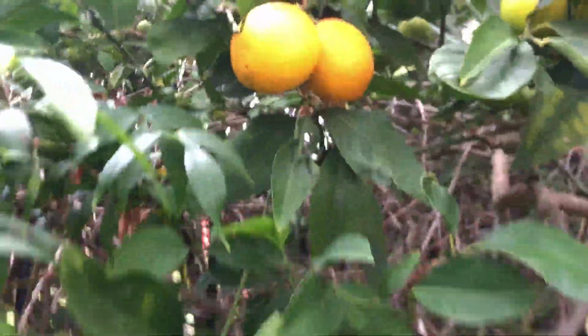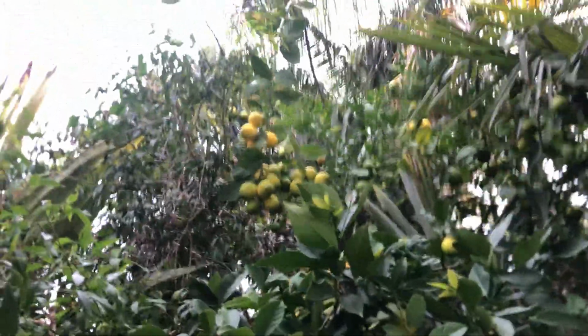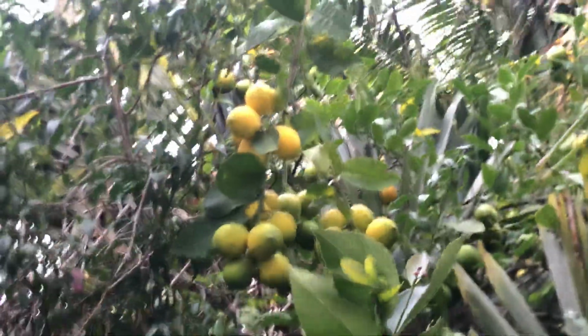What about my lemons? There's some good winter color, fall color coming along. Who needs trees that look dead for a third of the year when you just plant lemon trees? Have your color all the time.